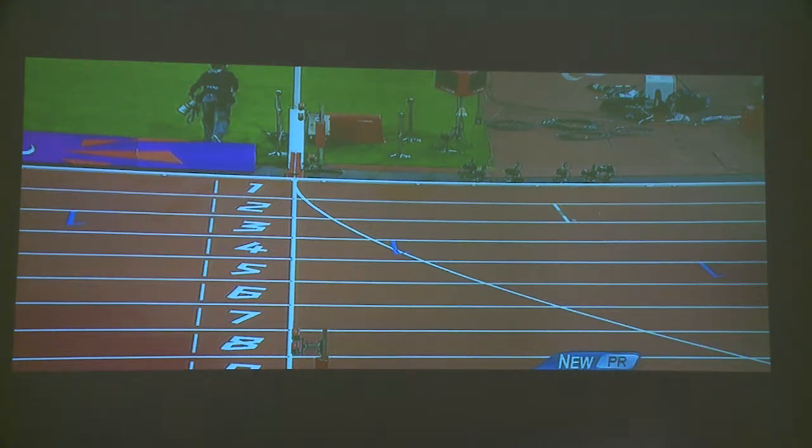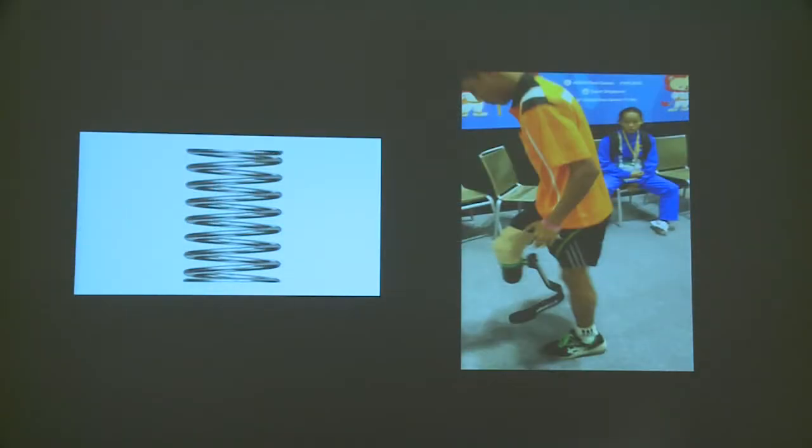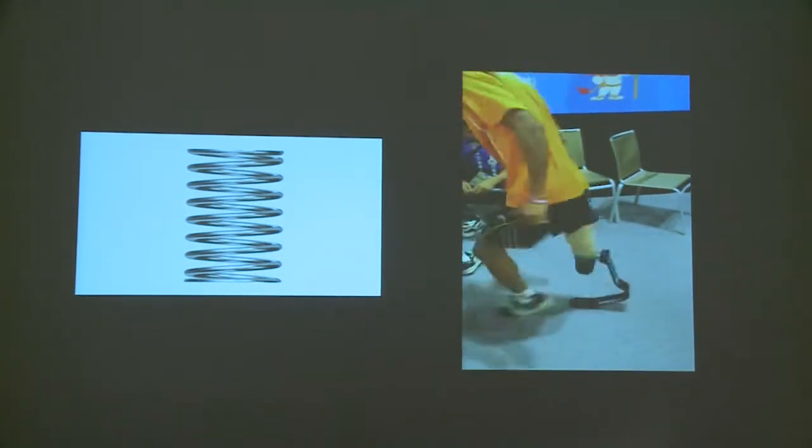How fast do you think Usain Bolt ran? Less than 10 seconds. I think it was something like 9.6, or as his record, 9.58 or something like that. So he's still almost 1.5 seconds faster than the best para athlete there is at the 100 meters. So there's still a long way to go. The blades that you see them running on essentially function like springs. This is a patient from Myanmar that I looked after at the recent Singapore ASEAN Games. And you can see a good demonstration of how these blades work to provide a spring.